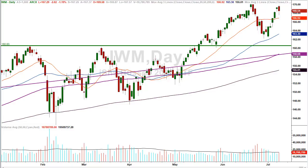It's common, normal market behavior for the market to simply ebb and flow. And that's exactly what I think is happening here. I'll tell you what, though. I think the IWM as a market indicator is the best kept secret across the markets. Almost nobody uses the IWM as an indicator.